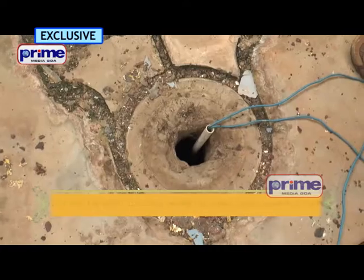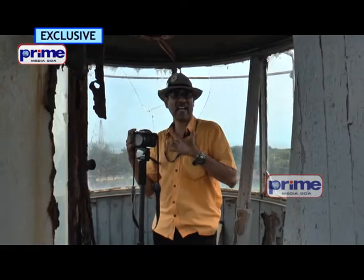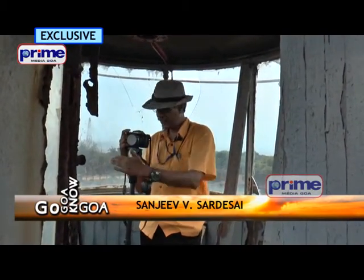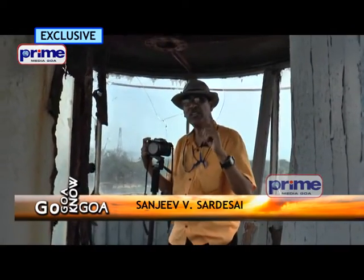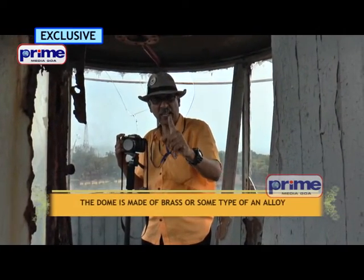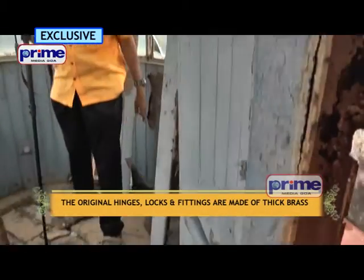Right now I am standing at the very place where the light shone on the sea. Maybe I am feeling like I am shining the light about this Aguada Fort to all of you through this program. Now, when they constructed this small cubicle, they had glasses. And the most important thing to be noted over here is that the dome on top is made of brass or bronze, some type of an alloy. So are the handles and the hinges of this door.